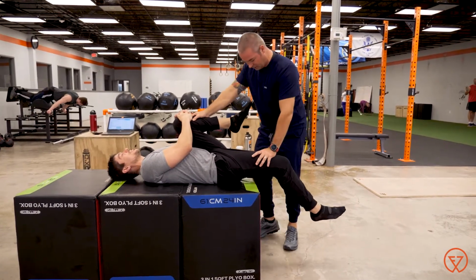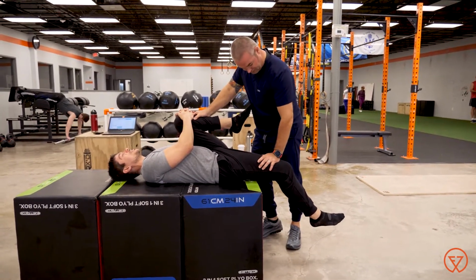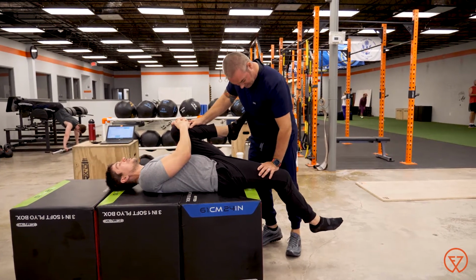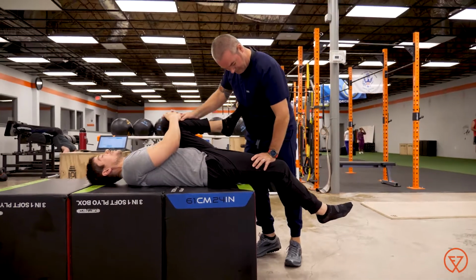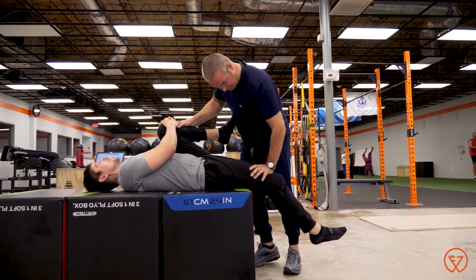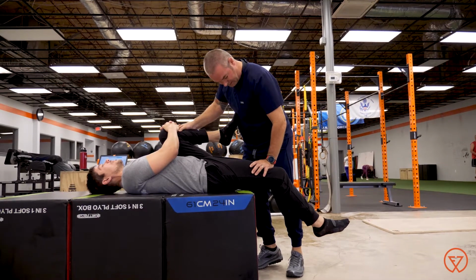Alright, so a good way to kind of stretch that out is go ahead, lift your knee up for me. Bring this knee up, good. And relax it. Good. And lift it up again. And relax. Good. Lift up one more time. And relax.